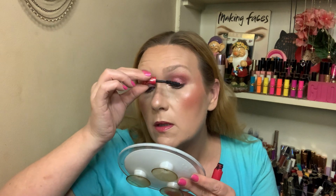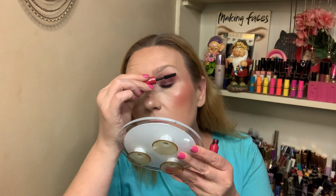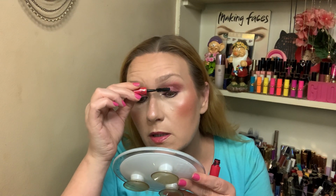But this one here has been put through it. No smudging. No flaking, no nothing. And it looks as good as it did from beginning to end. Love this mascara. Love, love it. But that Benefit one had me feeling myself yesterday. I was kind of shocked on it, to be fair. Really did. And the brown is a perfect brown. Like, it's just gorgeous.